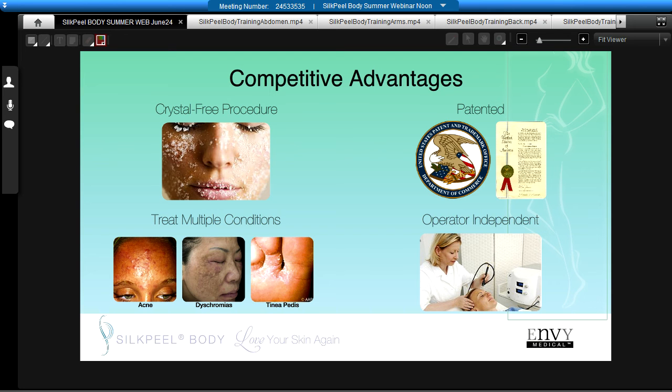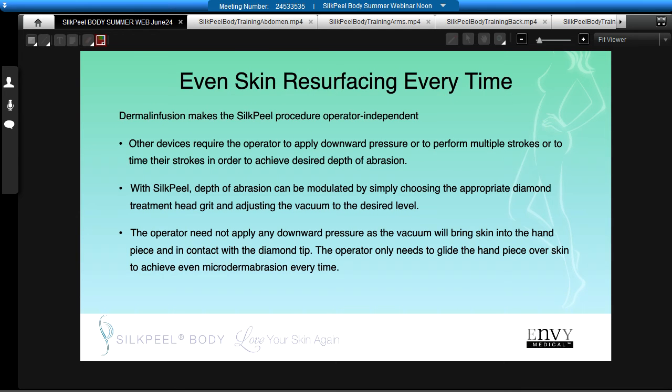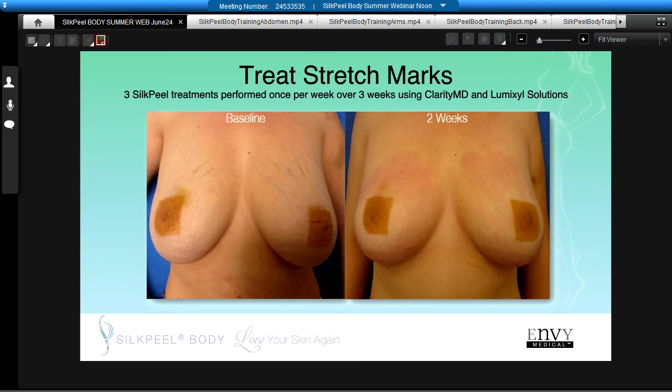Okay, perfect. So, we talked a little bit about some of the competitive advantages of SilkPeel before. And I just want to reiterate that these competitive advantages include the fact that SilkPeel really is a crystal-free procedure, so you're not using those aluminum oxide crystals anymore. And so you don't have to worry about crystals getting embedded into the skin, and certainly don't have to worry about these crystals getting into the eye area or anything like that. So for that reason, we definitely have an advantage over traditional microdermabrasion. Best of all, this is a patented technology. Dermal infusion is patented, so there are no other devices on the market today that have dermal infusion.